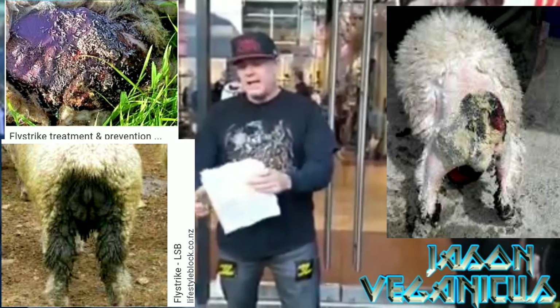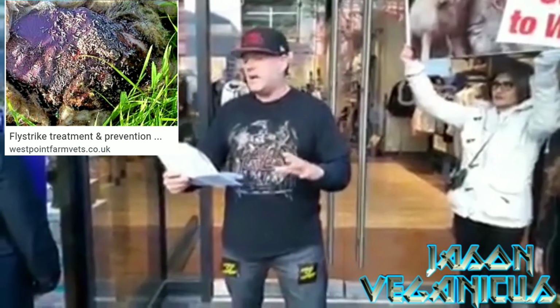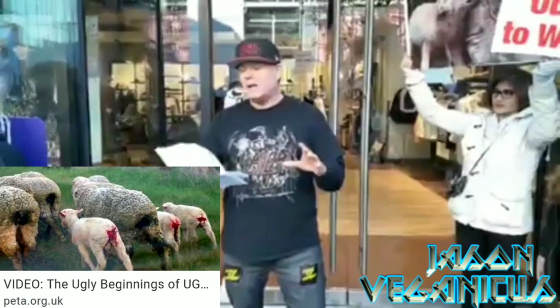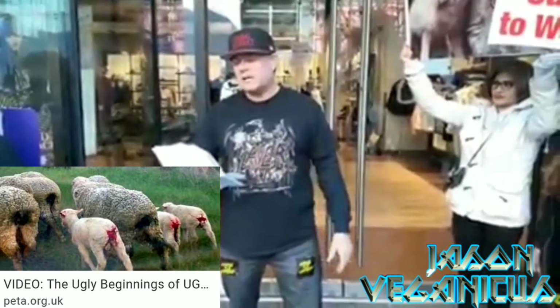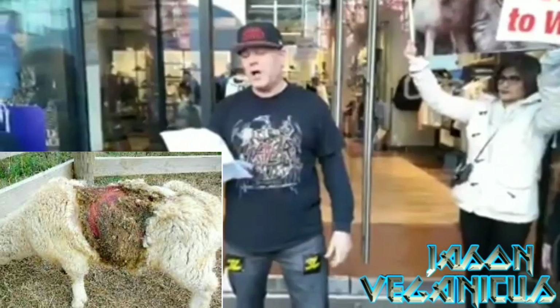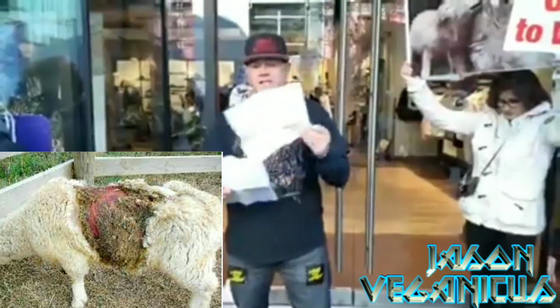Not only that, flies lay eggs in the folds, which then hatch maggots who eat the sheep alive. To combat this from happening, farmers use gardening shears to carve out giant chunks of flesh without any pain relief at all. This causes scar tissue, which makes it difficult for the flies to lay eggs.